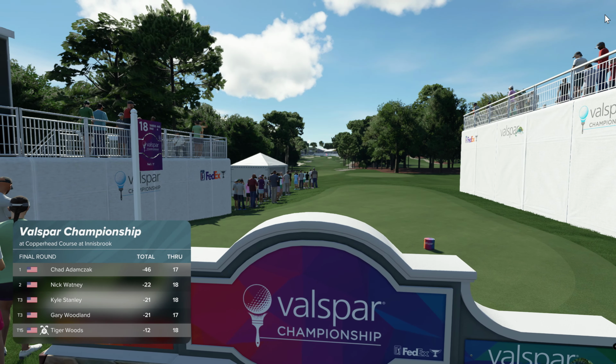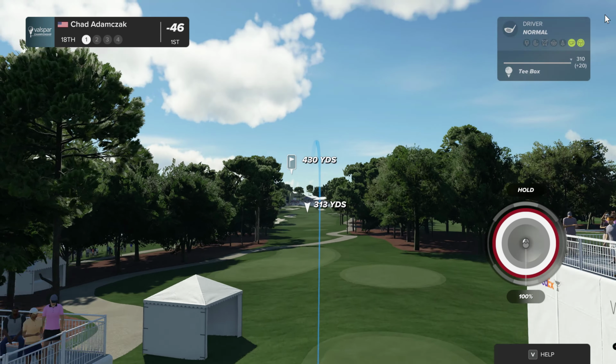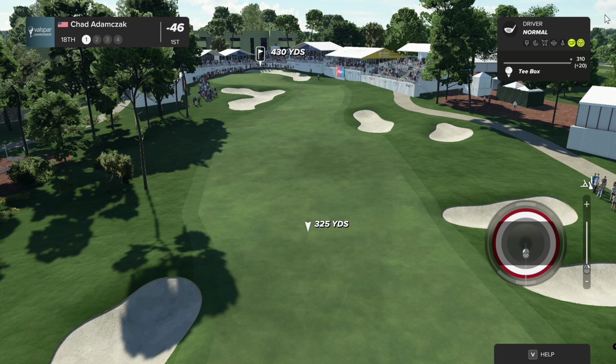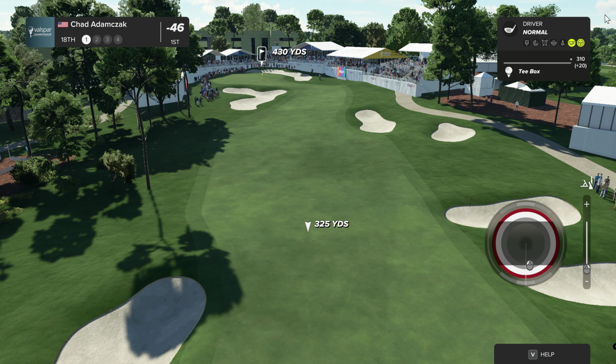And now that finds him in first place. Well, this is when the adrenaline really starts to kick in. Leading the tournament with the final hole to play. Good luck.